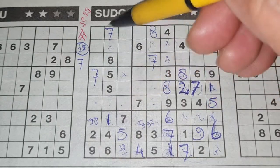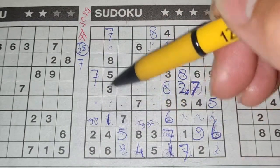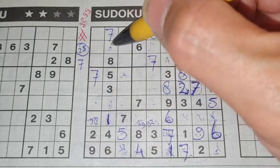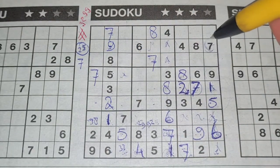2 numbers left in the second column. 1, the 2 is missing. 3, 4, 5, 6, 7, 8, and a 9. 2 and a 9 are missing. We see a 9, no 9 there. 9 should be here, and the 2 goes there.